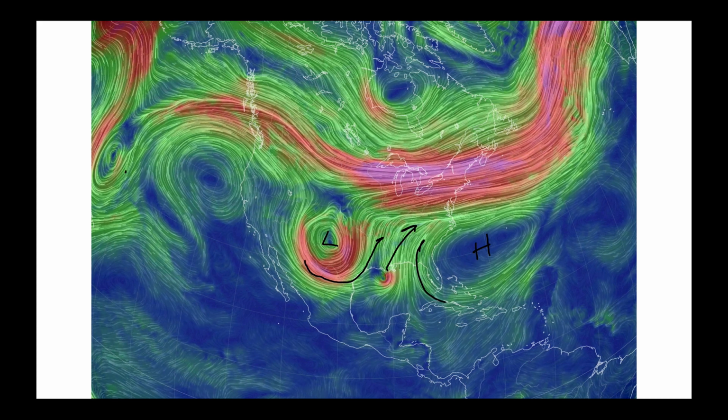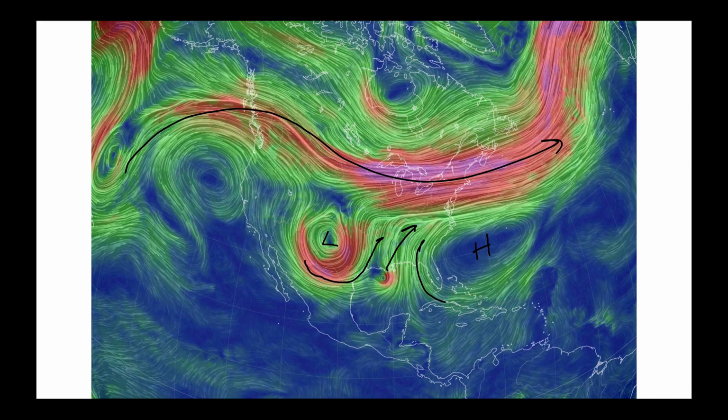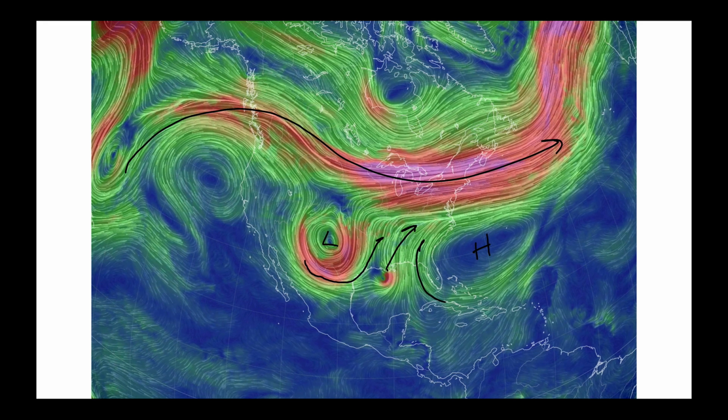The cutoff low, though, is truly cut off. There's the main flow of the jet stream. And the big question remains, are we going to continue to see patterns like this evolve as we progress through the end of October, but really into November? And that's some of the stuff I want to address in the longer range outlook here.